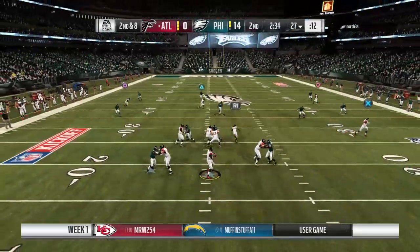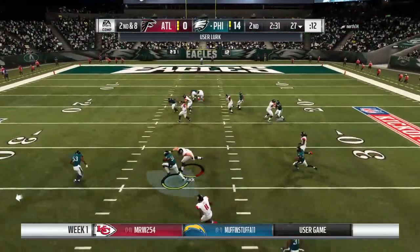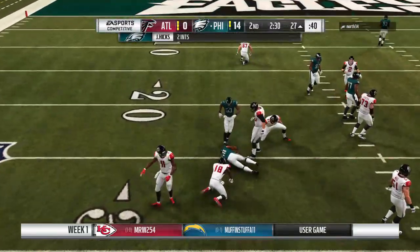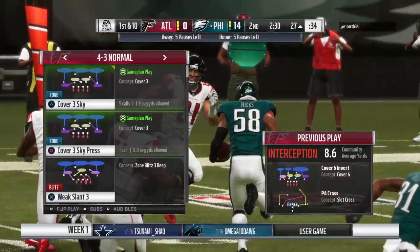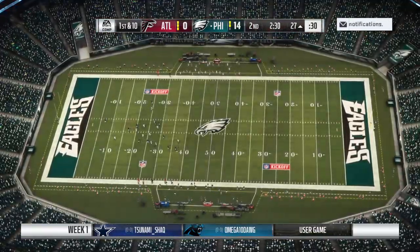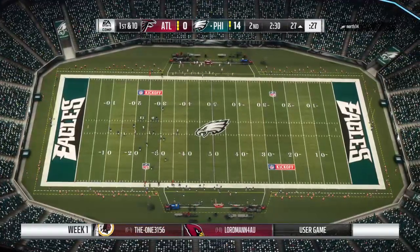Off the play fake to Freeman. It's Ryan. Looking for Jones, and it's intercepted. Picked up by the linebacker, Jordan Hicks. And he's able to get it back to right around the 27. So that's back-to-back drives where they've thrown an interception. Ordinarily, we look at the offense and say, what's going on with your scheme? Maybe we should look at the defense and just give them a whole lot of credit. They've got them frustrated right now.